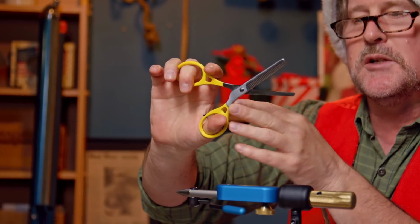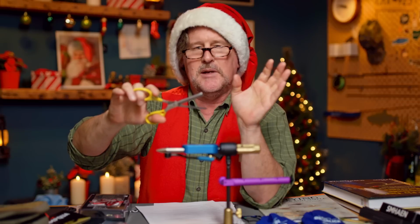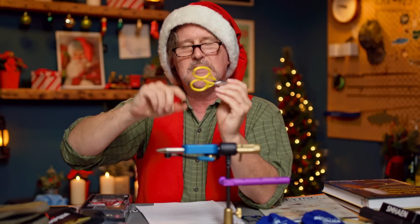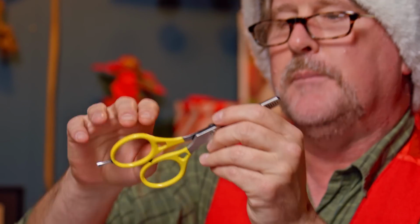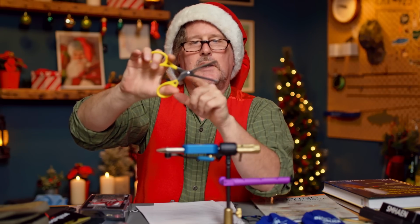The tapering shears, not a lot of people know about these. They've been around for a while, but Loon just came out with this super heavy duty one with the stabilizing thingamajig on the back end.